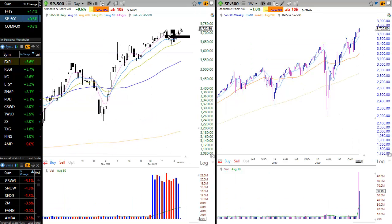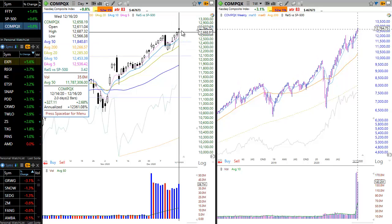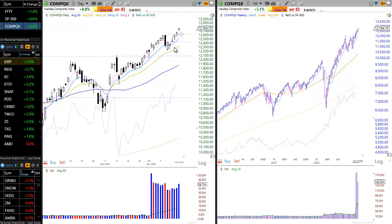If we see here, the S&P had a normal pullback, and now it's set a new swing high, holding above the rising 5 and 10-day EMAs in trend mode. Same goes for the NASDAQ, just a normal 2 to 3 bar pullback, reclaims the 5-day EMA and sets a new high and is clearly in trend mode.